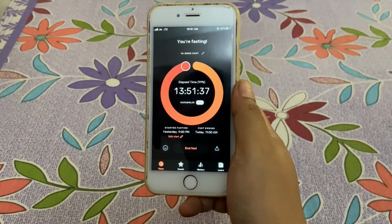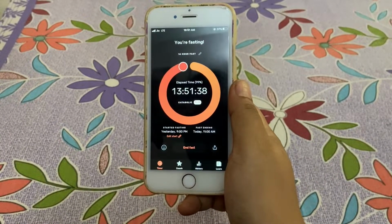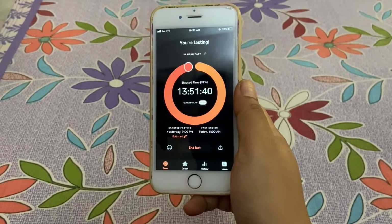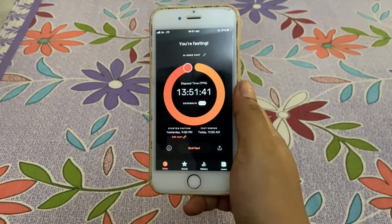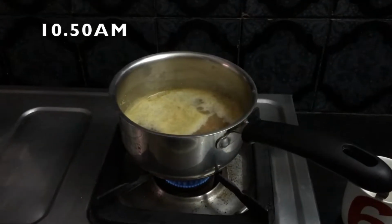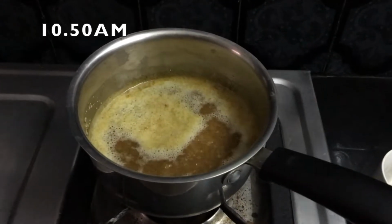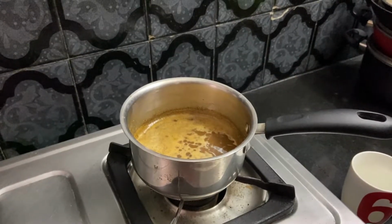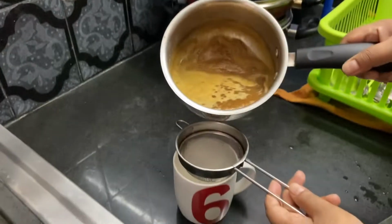So I've been doing intermittent fasting since March and I'm really liking it. It's not that I'm promoting fasting or anything, it's just something that I tried and I really like. I start making my breakfast 10 minutes before my fasting ends. So today I'm making myself a horse gram soup and some fresh fruits.